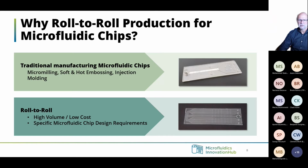So why did we actually go for roll-to-roll production? What's the background? What's the benefit of this? Eventually, the major benefit compared to the traditional microfluidic chip manufacturing technologies such as micromilling, hot embossing, and even injection molding is that we go for high volume and low cost. You'll see in a moment why. This is more or less really obvious when you see how it actually works.